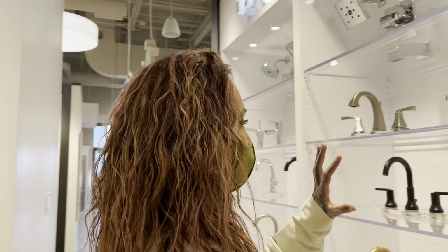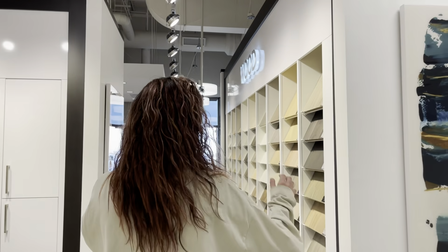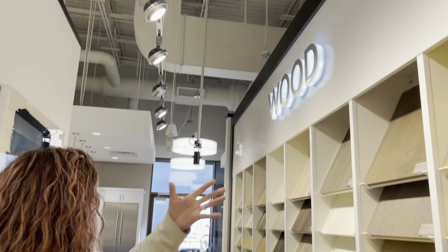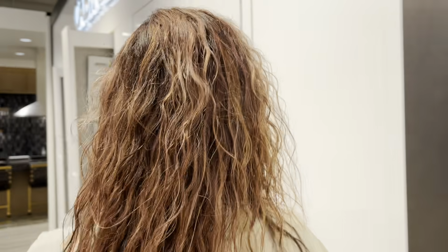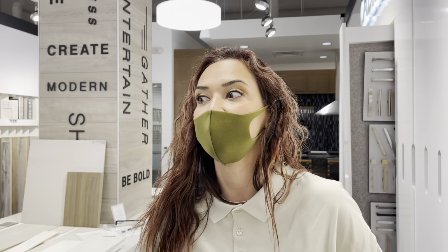We're gonna talk about faucets. We're talking about flooring. So you can see there's wood options. Oh, check this out. Cabinets, literally everything you can think of, we're gonna pick today. So let's get started.